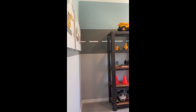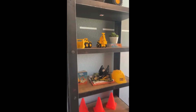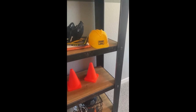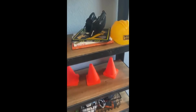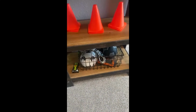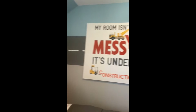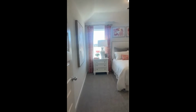Oh, this is a little boy's room. His Tonka trucks. I love it. Little manly things. Oh, look at that little work hat. A baseball glove. Caution. My room isn't messy. It's under construction.